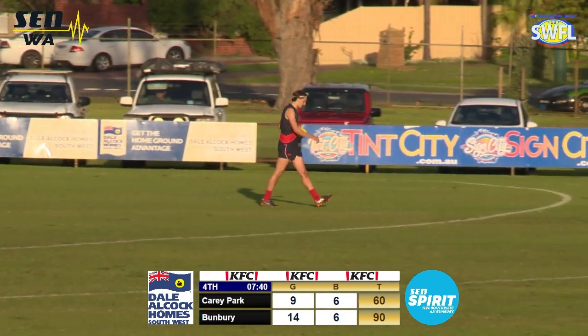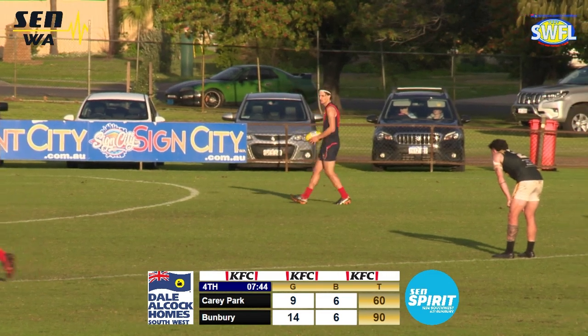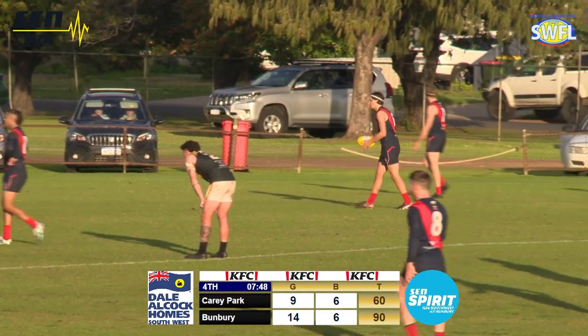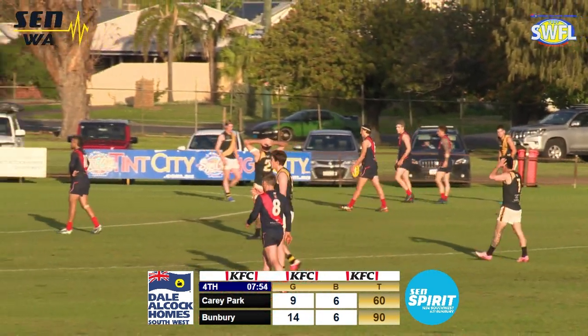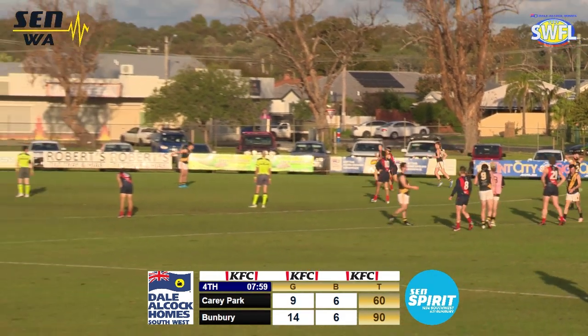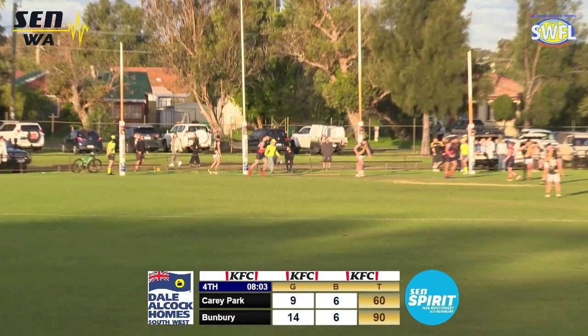Carey Park are going to have a shot on goal from about 30 metres here. And this might be Harry Jones, I think. So this is Jones. He's kicked a terrific goal from basically this part of the ground earlier on in the game. He's going to shoot from about 40 metres out, 45-degree angle. Carey Park needs this one to go back-to-back to put themselves within 4 goals. Jones comes in now. It's a beautiful-looking kick.